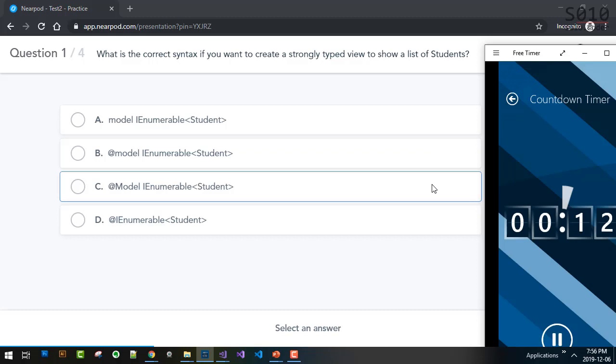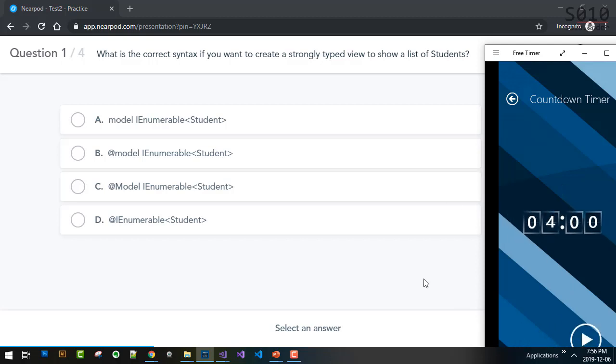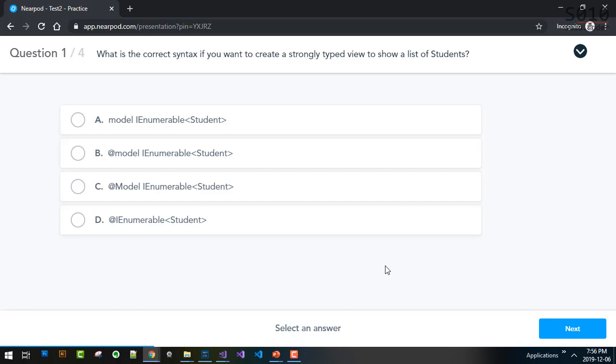What is that? 2 errors? Okay, that's okay. We can fix. Let's fix them together. Okay, so let's give it a try here. What is the correct syntax if you want to create a strongly typed view to show a list of students? At this point in time, that should be second nature. What is it? B. Again, look at the lowercase, uppercase, okay? Lowercase model here. B.